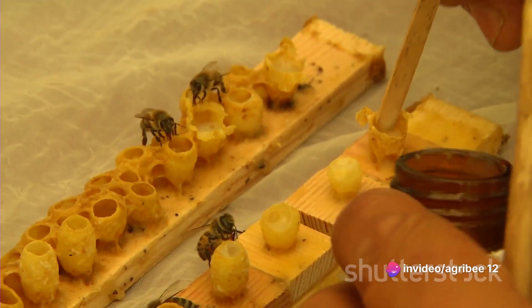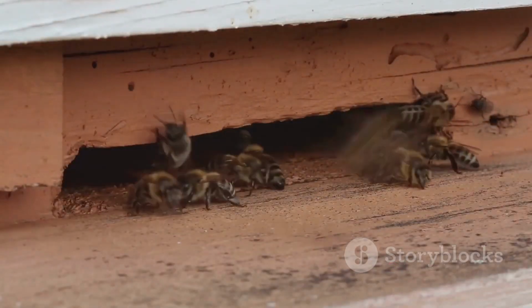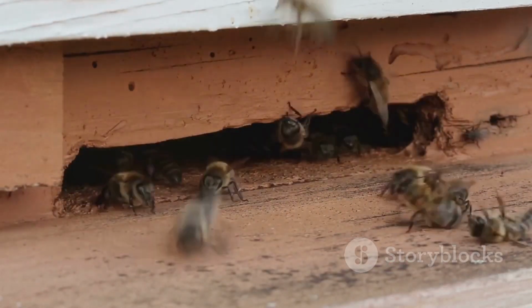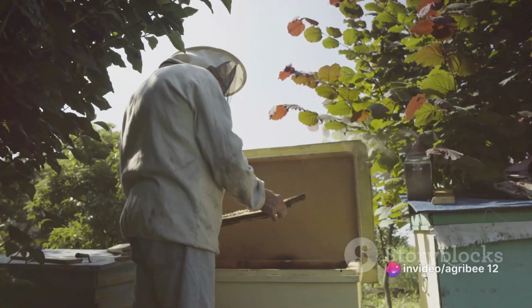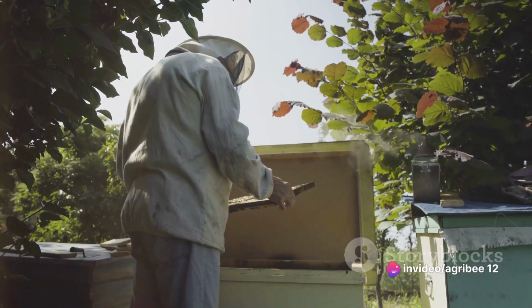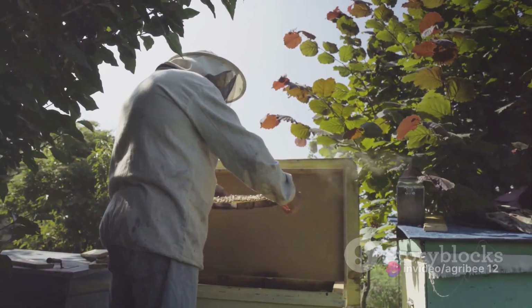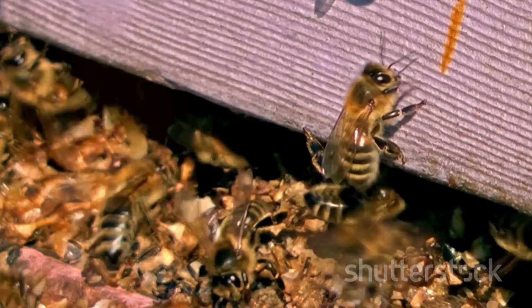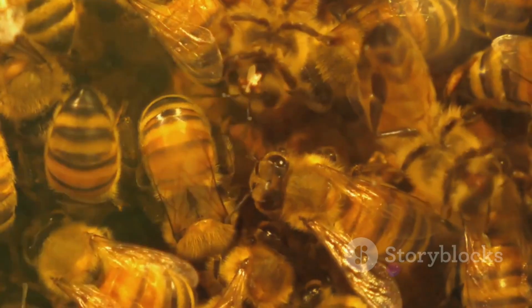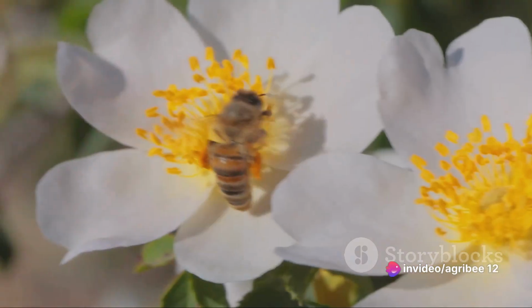These cells serve as nursery, pantry, and royal chamber. Within this structured society, each bee plays a critical role. The queen, the mother of all bees, is the heart of the hive. She's surrounded by worker bees, the all-female task force responsible for everything from housekeeping to foraging. Then we have the drones, the male bees, whose sole purpose is to mate with the queen. Each bee, irrespective of its role, contributes to the hive's overall success.